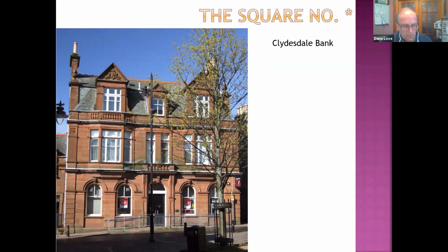Unfortunately, Clydesdale Bank moved out in 2017, so downstairs is empty, but upstairs is still offices, originally Hunter Foggs, then William Duncan Accountants, Robin Walker Accountants, and it's currently the accountancy business run by Russell Cowan. And if you remember the quiz at the start, up in the top left there on the building, you can see the carving of the tree, and it's actually the coat of arms of the city of Glasgow, which ties in with the Clydesdale Bank.